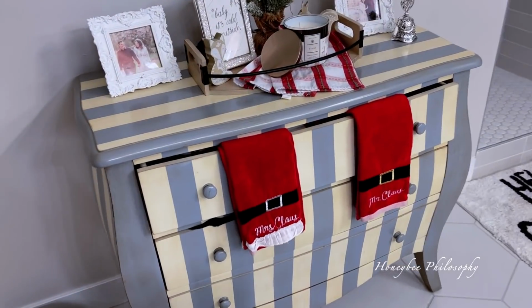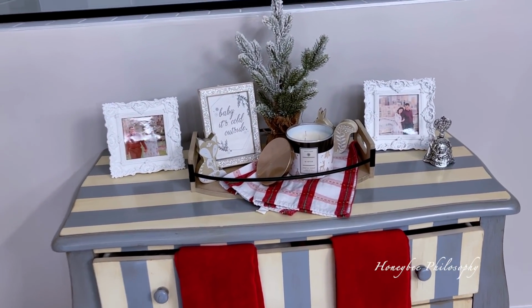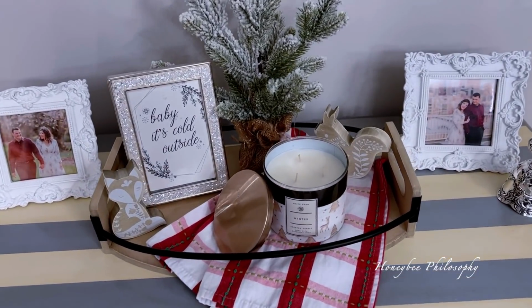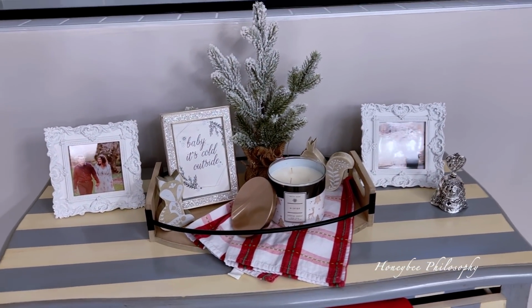And then over in our master bathroom, we have this little cabinet that I decorated with some items from my Decor-Created winter box. If you saw that video, then you'll know what I'm talking about. And just our pictures that are always there.